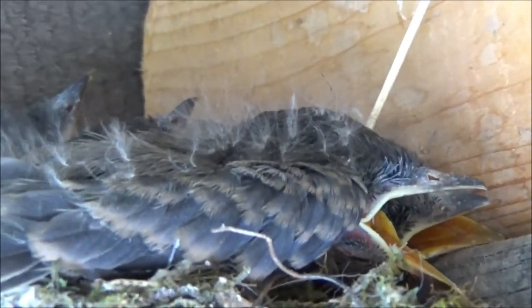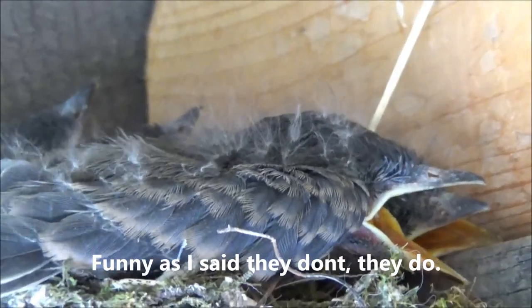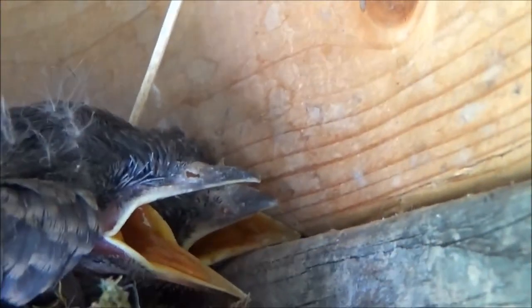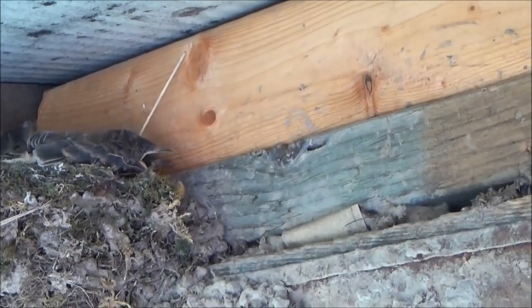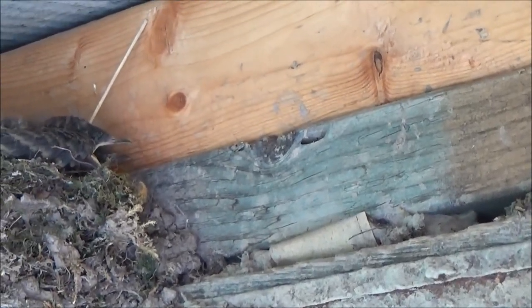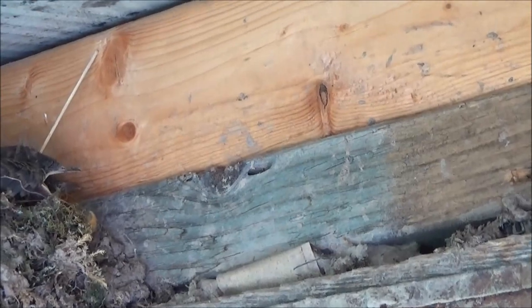Poor little babies. I think there's four of them. I see one, two, three, four. Four little babies that I can see. There's a lot of babies in that little nest. Where's Mom? I know she's somewhere. I can hear her chirping. Poor little things. I wish I could do something for them.